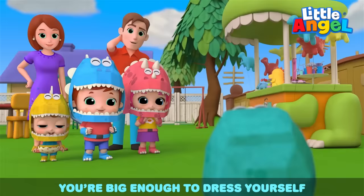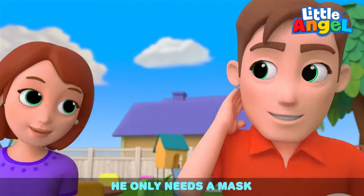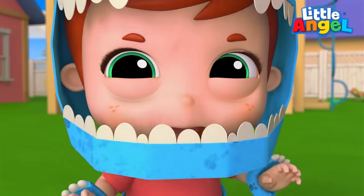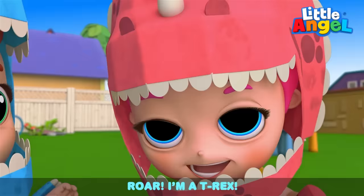the dog dino way. He only needs a mask. Yes, because he already has a tail. Roar! I'm a T-Rex! Roar!